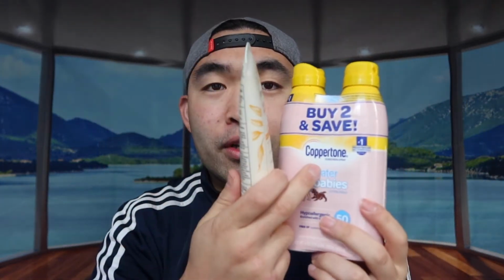So that's why I prefer using these two right here, which is Coppertone for water babies. And these are like spray bottles, so it makes it a little bit easier for you guys to apply it on, because when you guys use the Neutrogena right here to squirt it out, then you have to start rubbing it. Whereas for these bottles, once you spray it out, you can just spray it throughout your body and rub it however you want to, compared to when you squeeze it, it's a little bit harder to get certain parts of your body compared to a spray bottle.